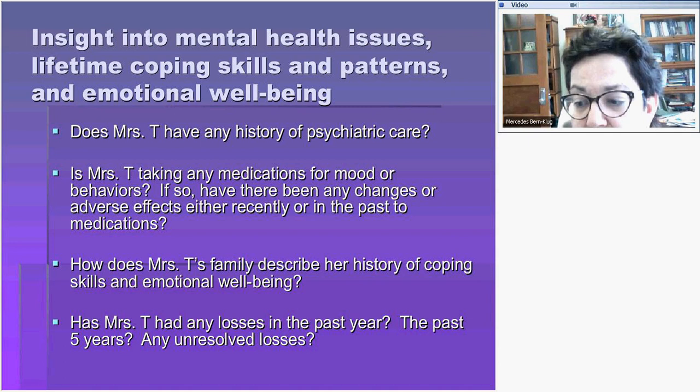But you also need to look at the past 5 years. Have they moved from, in her case, from a home to a retirement community to an assisted living, all within the past 5 years? That's a lot of moving. That's a lot of losses. And is there anything that's unresolved in this situation? She has a son that died of cancer at the age of 19. And that is still very heavy on her heart. So that also affects any time an illness occurs, any time something changes with her or her husband, how she copes with things. Slide.